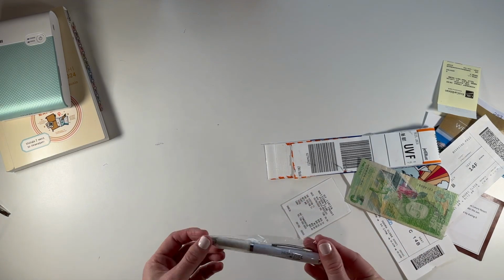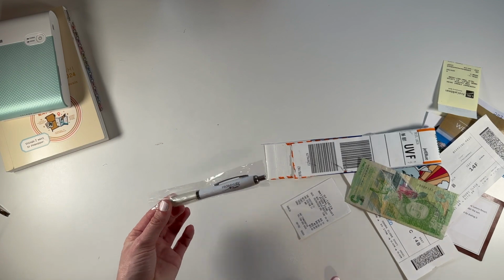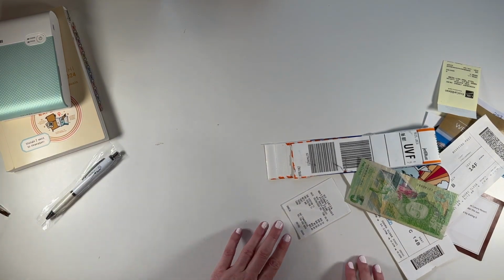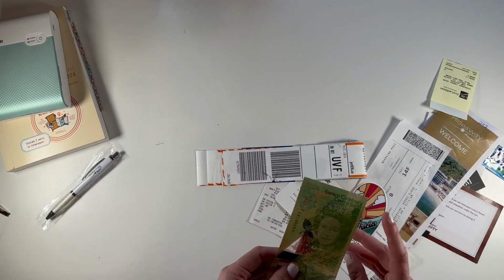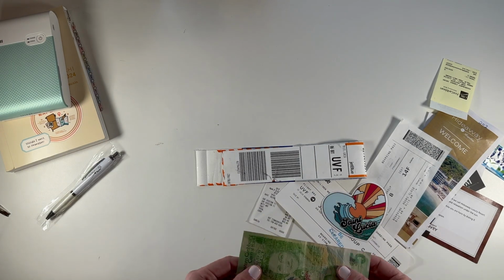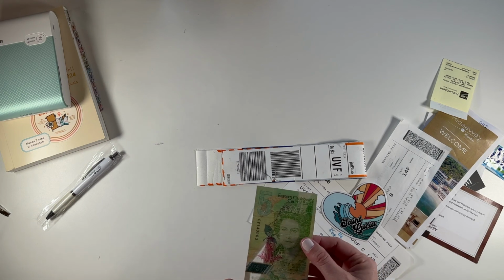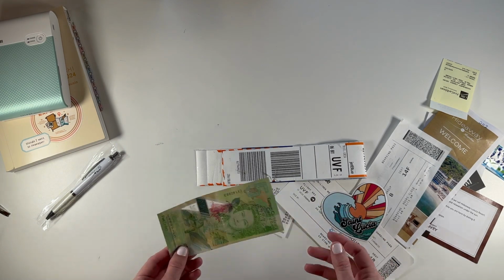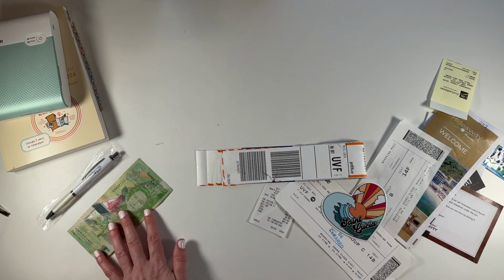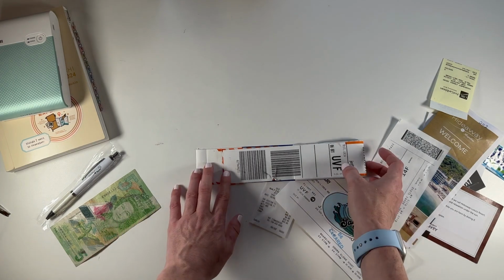I snagged the pen from the room. I'm not sure if I'm actually going to use this. I won't use it in an album or anything, but I thought it was a fun memento. I always collect money. I didn't end up with a very nice one, but it is still some money from the Eastern Caribbean Central Bank, so I did get that. So that's going to go in my collection.